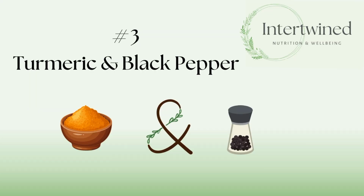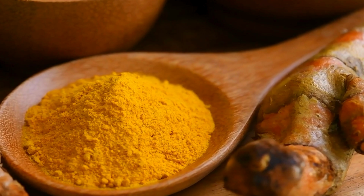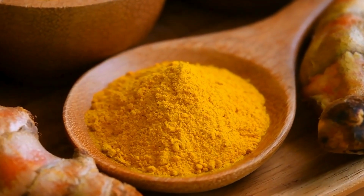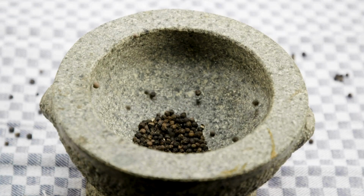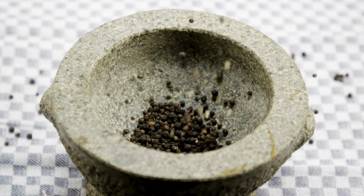Turmeric and black pepper. Have you tried turmeric latte? Or maybe you need at least one a day, like I do. Turmeric is well known and celebrated for its curcumin content. Curcumin is a powerful anti-inflammatory compound, but it has low bioavailability on its own. The trick? Combine turmeric with black pepper. You can add it to your food, your stir fry, or your latte. Piperine is a bioactive compound found in black pepper and enhances curcumin absorption.